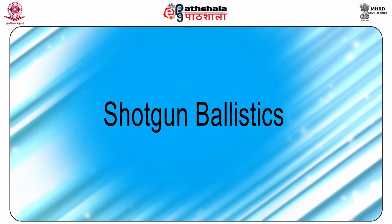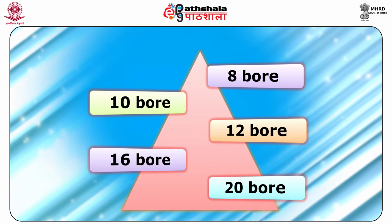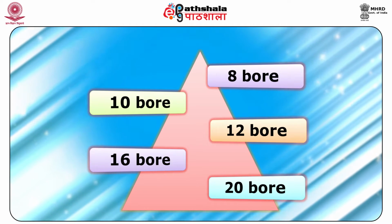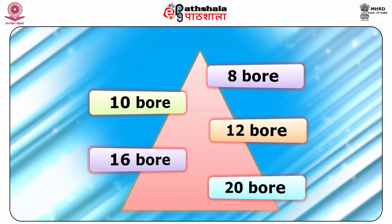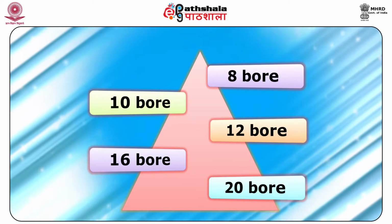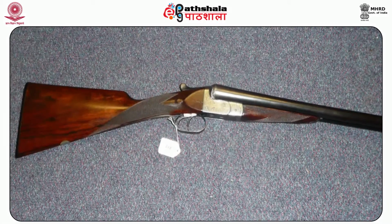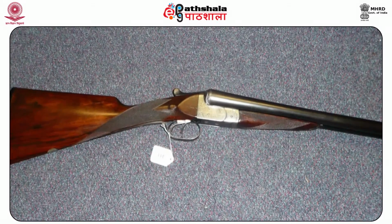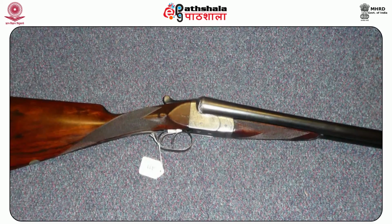Now, let us have a look at shotgun ballistics. Shotguns are designated by the size of the bore. Thus we have 8 bore, 10 bore, 12 bore, 16 bore, 20 bore, and other bore guns. They have varying diameters. The 12 bore shotgun is the most popular shotgun. It strikes a balance between the weight and the effectiveness of the weapon.